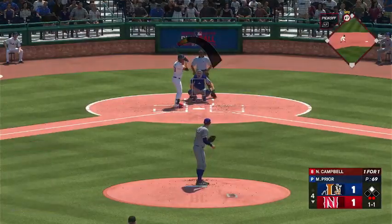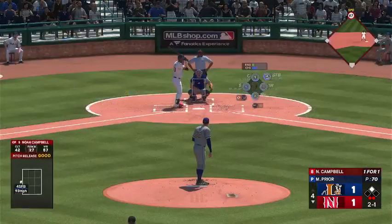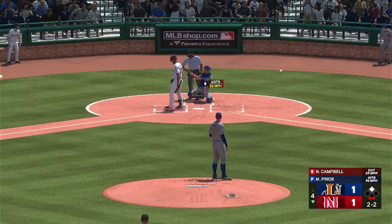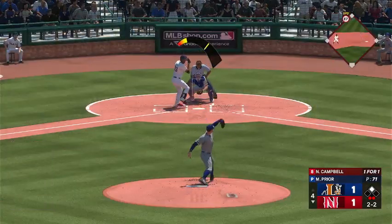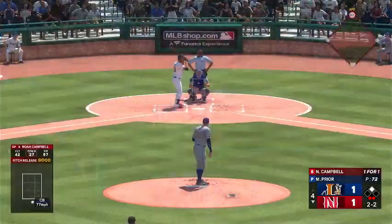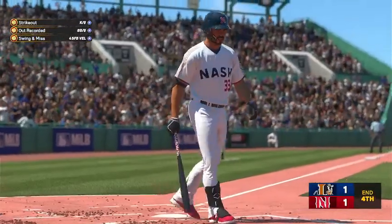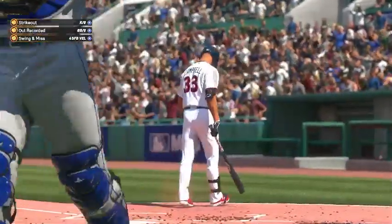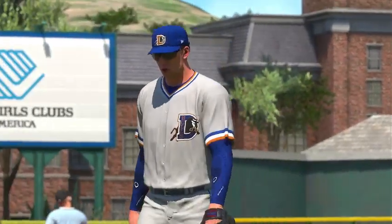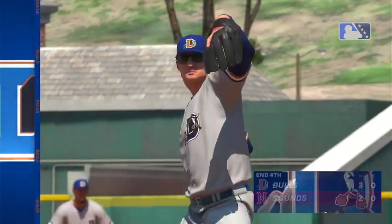Runner at second, 2 down. Missed off the inside. Aim a fastball up and in, ends up nowhere close to it for ball 2. He made the right call. There we go. Got him swinging and missing at a fastball way out of the zone. Out number 3. Very fired up after that and completely understandable. Great job to make some key pitches and get out of a tough inning.